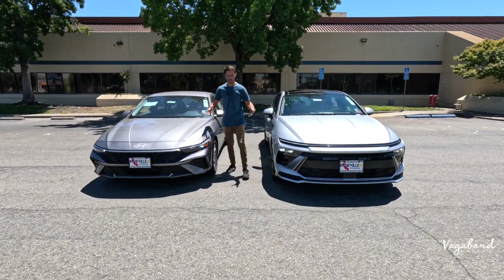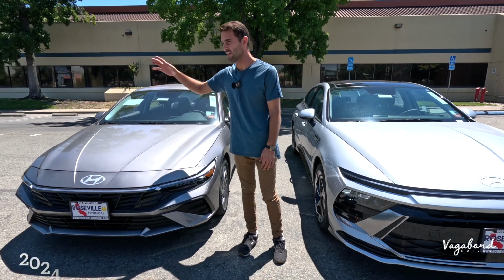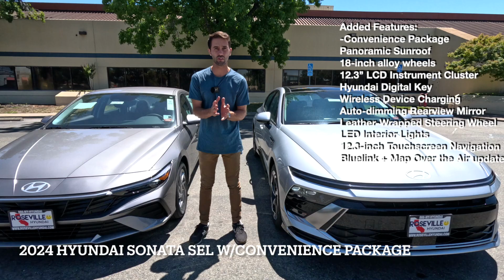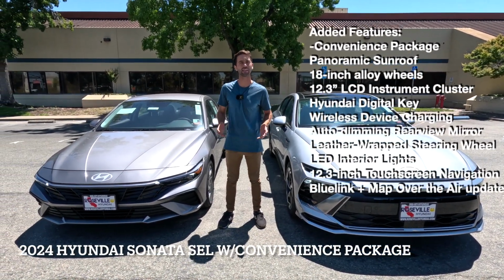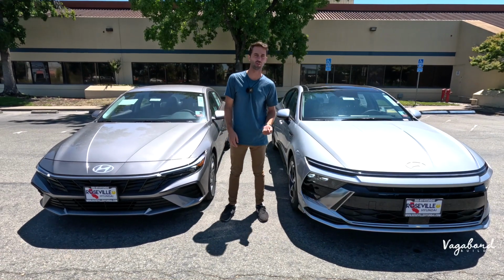The 2024 sedan lineup for Hyundai. To my right, I have the Elantra. To my left, I have the Sonata, and we're gonna be doing a comparison video between both cars in the SEL trim and show you guys what's different on both these cars, the smaller brother compared to the bigger brother.